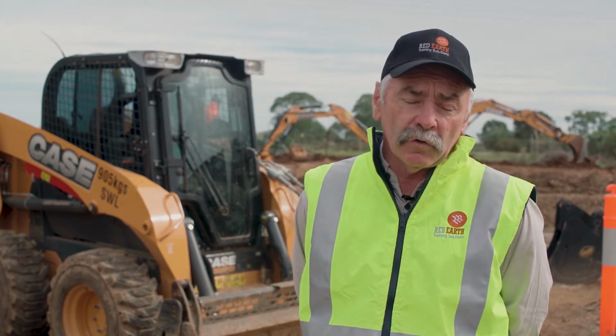It works. I need Case machines that I know when I put the key in the morning, it's going to fire up and it's not going to let me down. And all these machines, the contractors are familiar with because they're the same machines that they've got outside, and they can adapt to the control patterns.